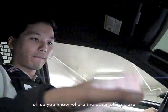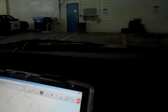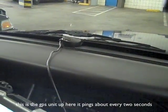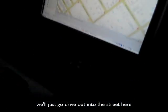Oh, so you know where the other officers are? Yeah, roughly, as long as they've logged in, and as long as they've signed on to the system. This is the GPS unit up here. It pings about every 2 seconds, I believe. And we'll just go drive out in the street here.